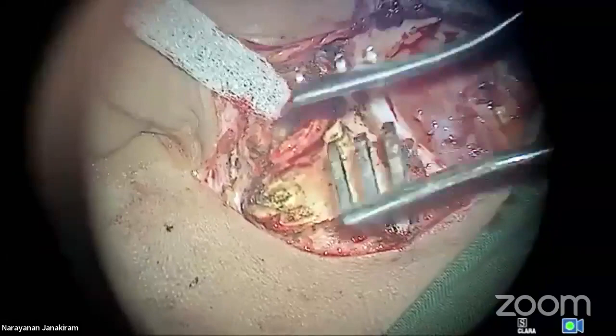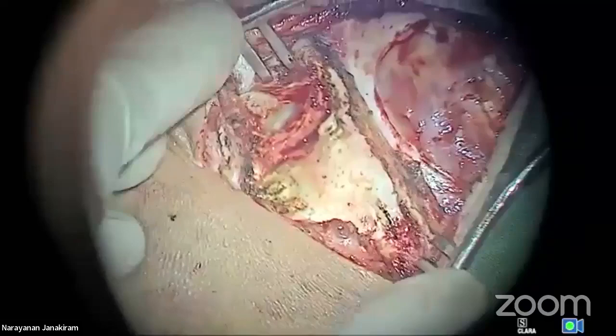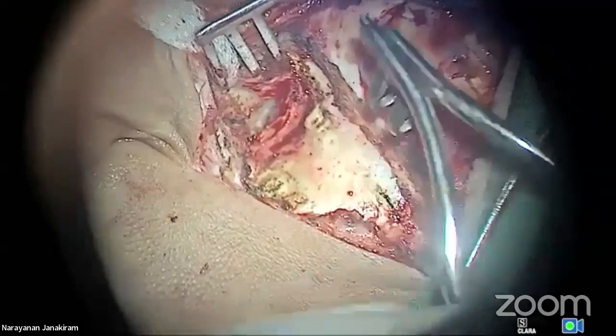Looping the pinna anteriorly, taking that three-prong retractor, reapplying that three-prong retractor. One more retractor, please. And then I'm putting my two-prong retractor. See the exposure. Very, very important, my dear friends. The exposure should be very good. Again and again, I say.